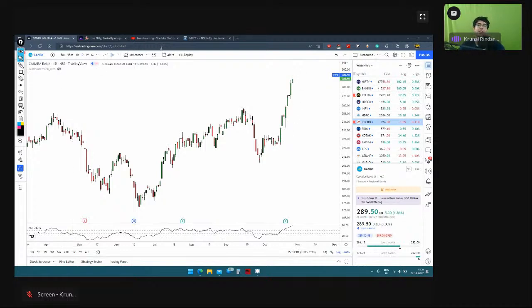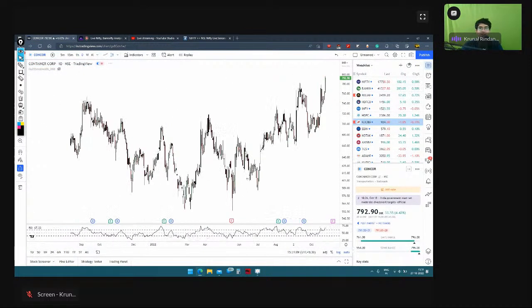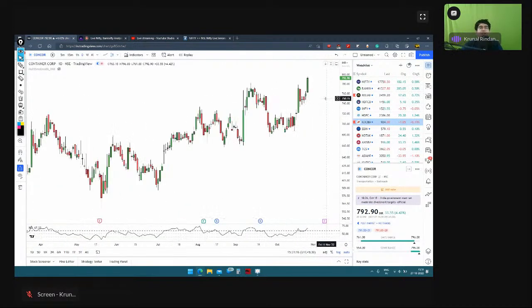Concor, someone had asked, so we'll just quickly look at that, and after we look at that, then we can wind up. 4.42% up, 800 almost touched today. What's the high? 796 है. हम लोग देख सकते हैं 800 almost touched, so it's doing well.